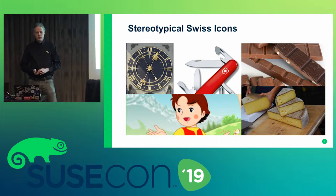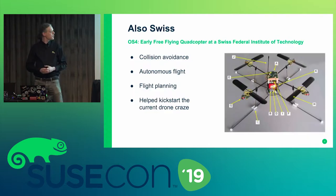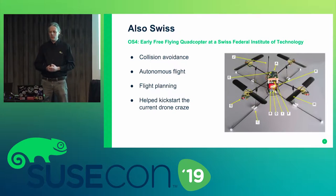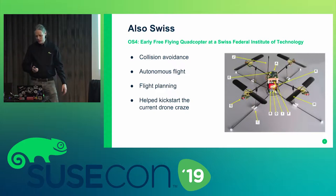There are other things that are Swiss that aren't as stereotypical. For one, this is OS4. It's an early free-flying quadcopter that helped start the current drone craze. It was done at our Swiss Federal Institute of Technology, and it helped kickstart the current drone craze in being an autonomous flight and flight planning thing.